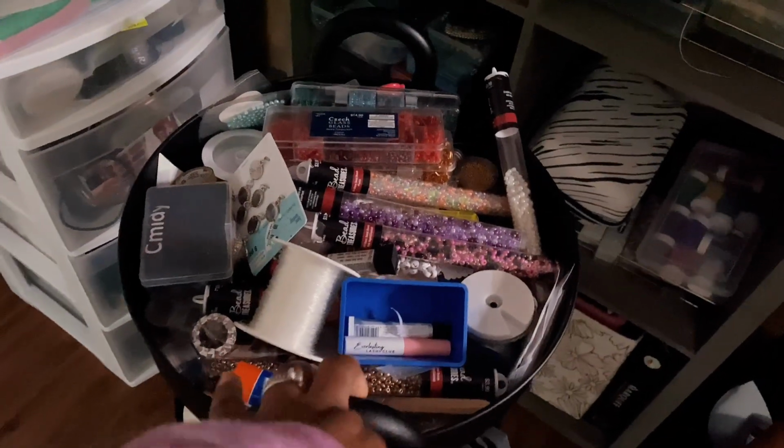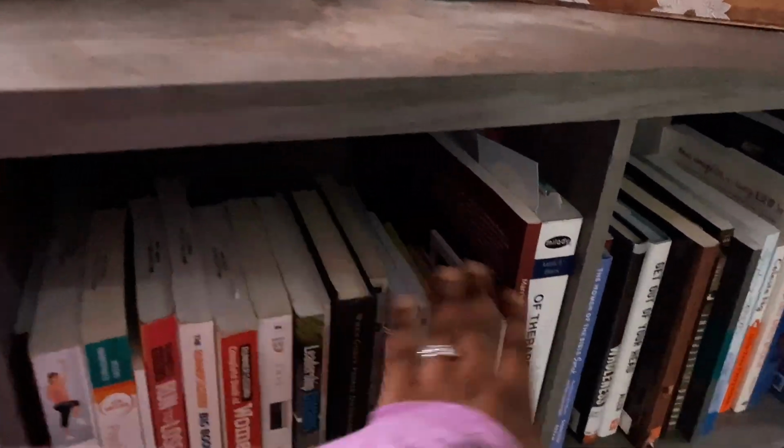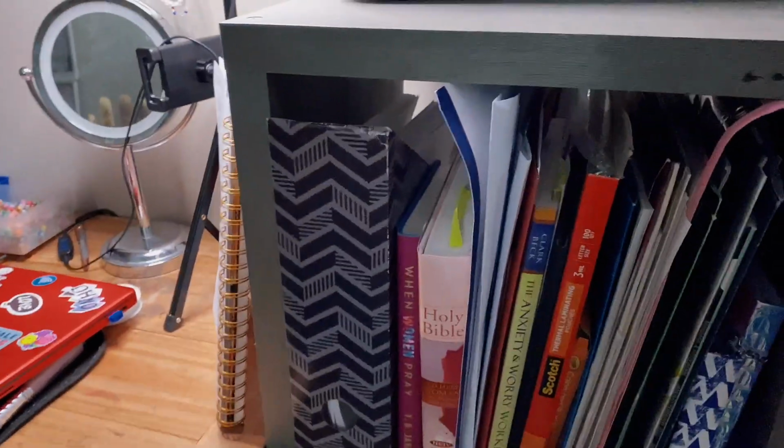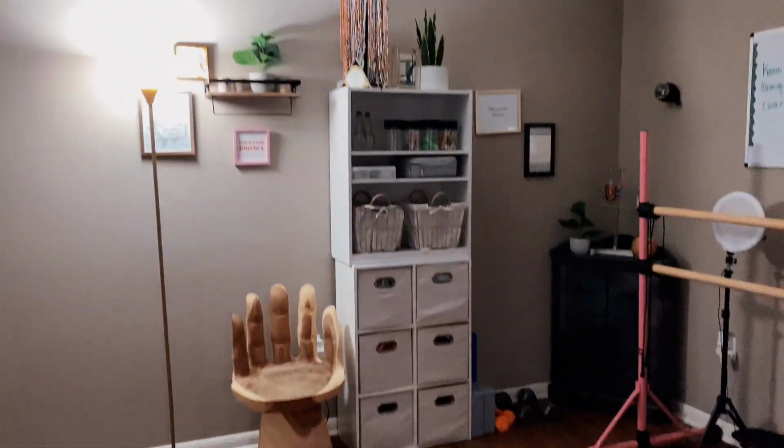Like this is driving me crazy. That is driving me crazy. I mean, it's just messy. I don't like it. And the books, so this I like. I don't mind the books like that because it looks like a bookshelf. But this is stuff I use, like the little laminating pockets and things like that. I need it, but I don't need it to look like that. Like I just can't.